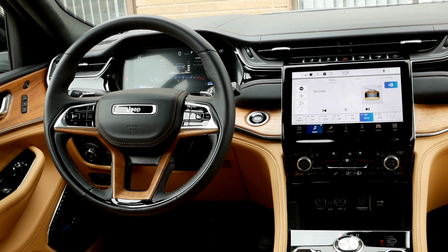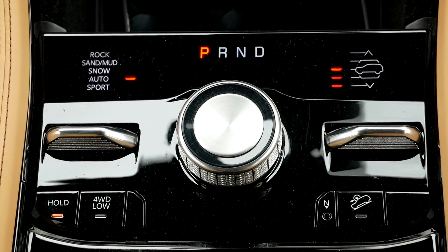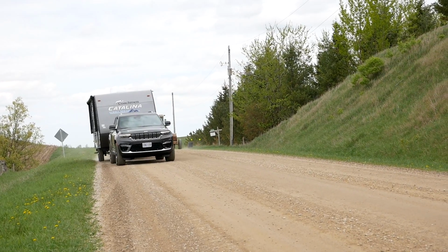And to that extent, I also want to put in that Jeep is taking a page out of Ram's playbook, which was, you know what, they didn't spend a lot of money on transmissions and engines and various other mechanical developments, but they did spend a lot of money on their interiors.